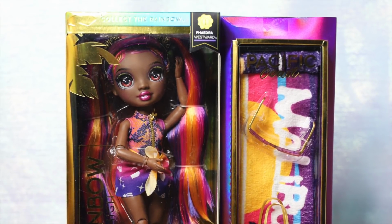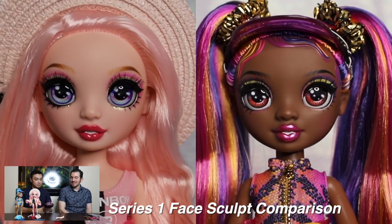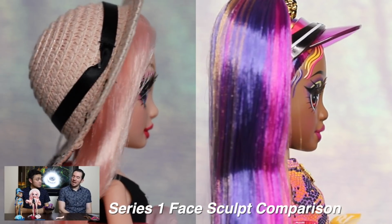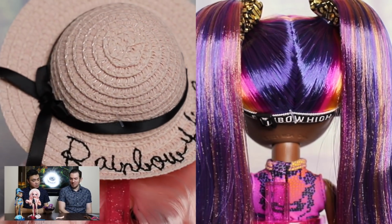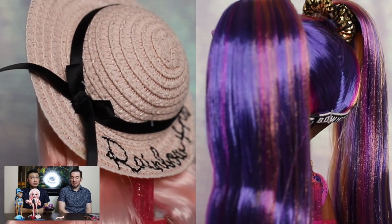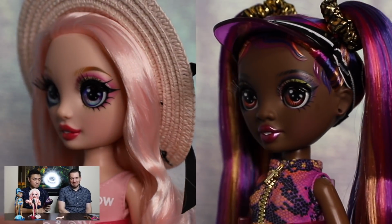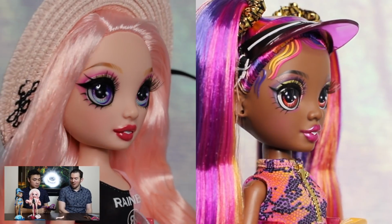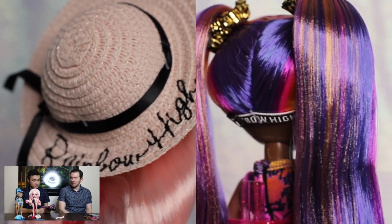And one of the most exciting things about Phaedra is she has a brand new face sculpt. At a glance, it looks a bit similar to the standard Series 1 sculpt because the eyes, I believe, are about the same as the Series 1 sculpt, roughly. Maybe there's a very, very slight difference there. The main difference is the nose and lips. Her nose and lips are slightly larger than the Series 1 sculpt.